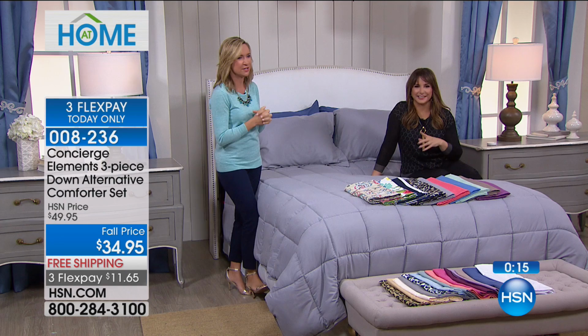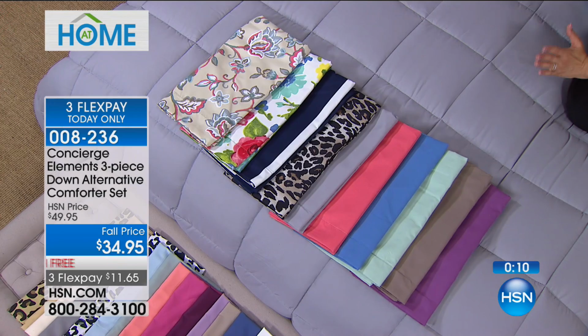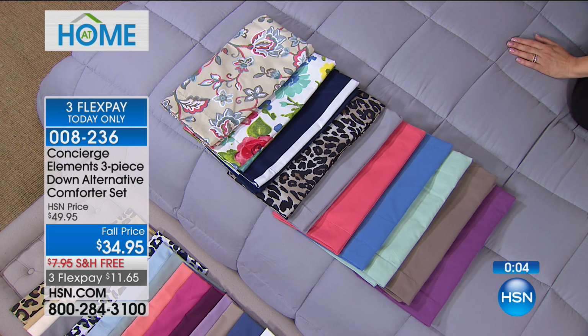Lowest price we have ever done, with no shipping and handling. Normally they are $50, but right now, three Flex Payments of $11.65 a month. And I've just been told those Flex Payments are super temporary, and the free shipping and handling is also temporary. So if you want these, try them on for size right now.